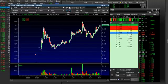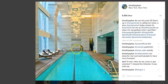Hey, Tim Sykes here. Pretty successful day. I made roughly, I guess, a little under $1,000 today, which is pretty cool. But I also did some other good stuff. I swam in this badass pool. This is my pool I took a picture of here while I am in New York.